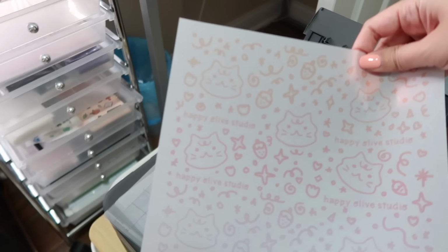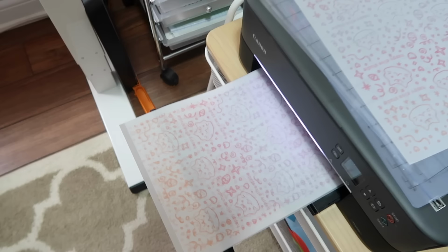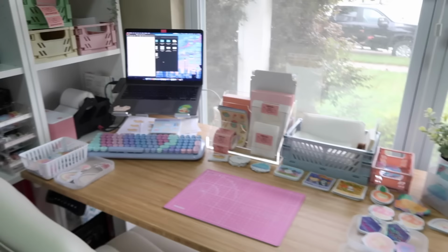I actually designed the design and then I drew it on Procreate and am having it printed on vellum paper. So yeah, I did not realize that I was so low on these, but then we'll do a little bit of a packing ASMR session.